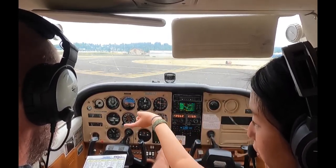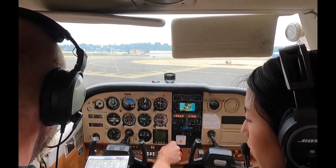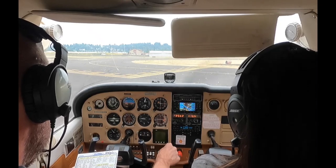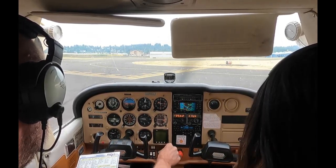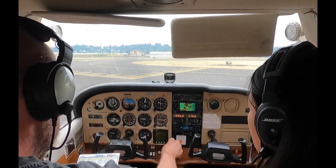Oil pressure, oil temperature, you checked? Oh, no. There you go. So just make sure they're still in the green. Yeah, now you can pull it back to idle. Expect a frequency change in 2 miles. Idle check closed, throttle friction is good, it's about where I want it.